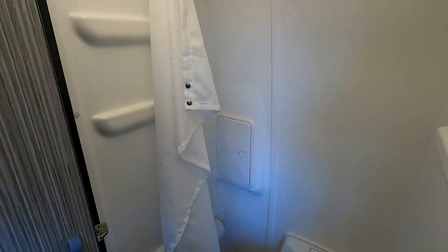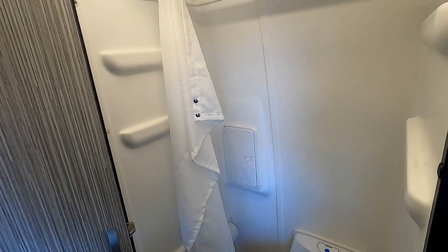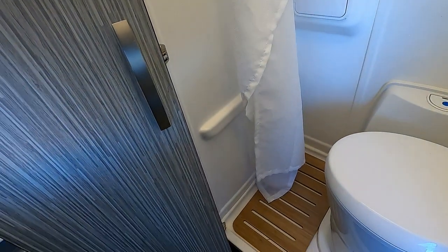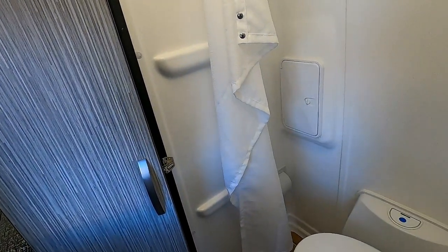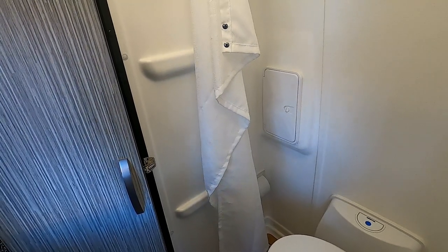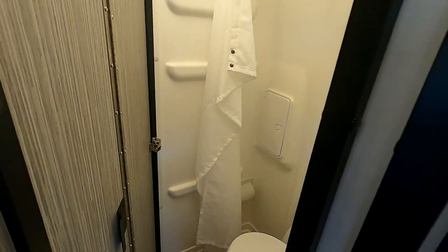If you just want to use this as a closet while you're traveling from site to site and use it for additional gear, they've got the bamboo shelves, like the bamboo that's there on the floor. There's bamboo shelves to go on each one of those three brackets there, and you can put lots and lots of gear, duffel bags, bedding materials, those types of things in this bathroom while you're going down the road.